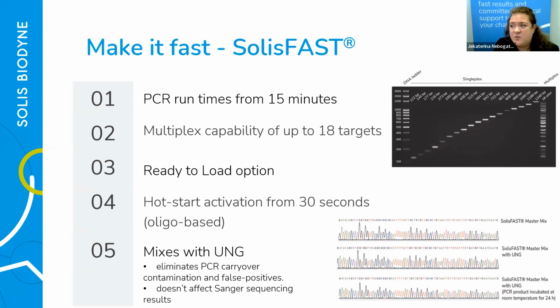Drawing on our experience, we have incorporated all these positive features into the master mixes, which also offer multiplexing capability and ready-to-load options. However, it's not just about speed with Solis Fast. It also perfectly complements your carryover contamination prevention strategy. Our portfolio includes mixes with 100% dUTP and UNG, ensuring peace of mind and eliminating concerns about the threat of carryover contamination. This does not impact the reaction or Sanger sequencing.